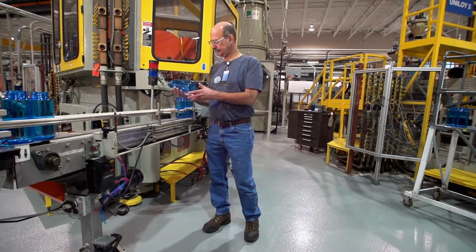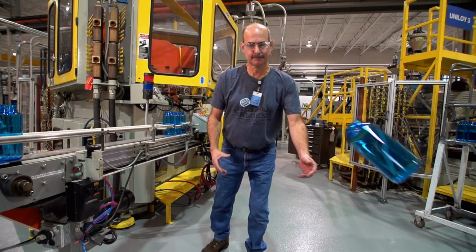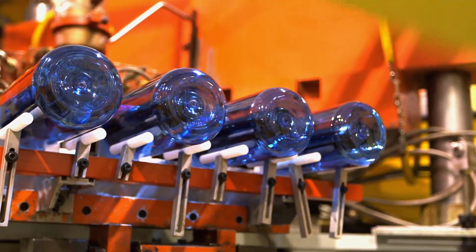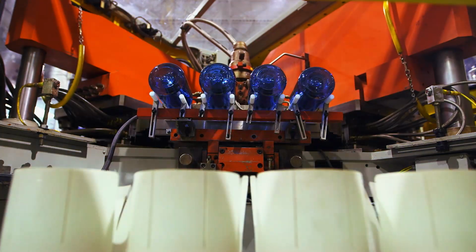This is Don, and he is also dropping a bottle. Do you drop all the bottles, Don? No. Not at all. So how many bottles can this machine make? We'll make about 4,300 bottles a day. That's more than 8 million bottles a year. I'm such a math whiz.